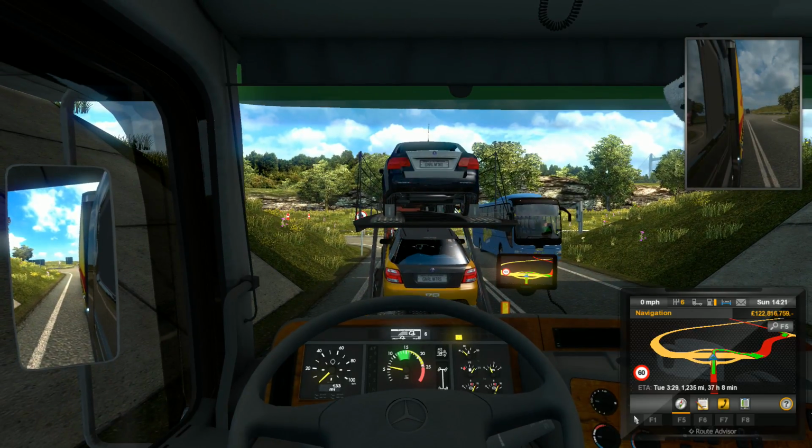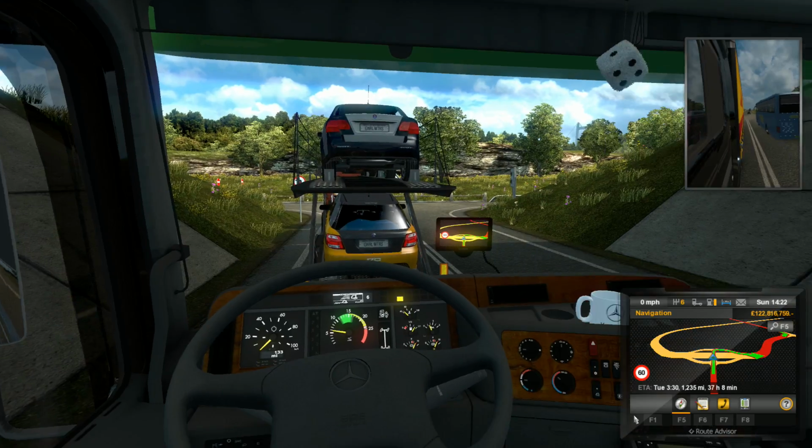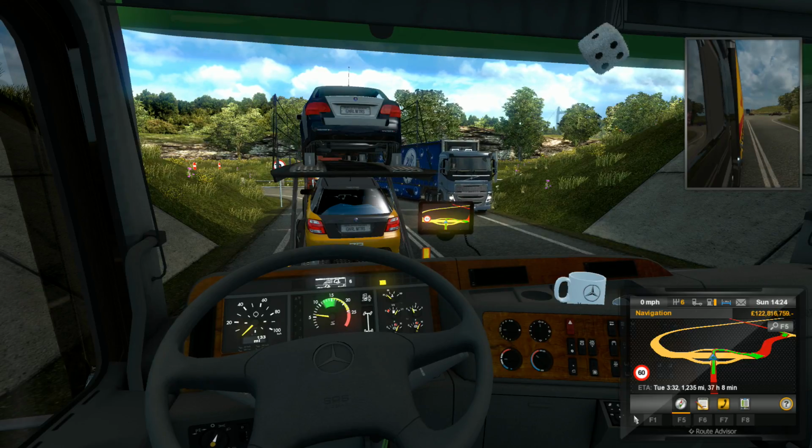Listen to that when I flash the lights. Boom, boom, boom, boom. Indicator stalks. Actually sounds like you're in the cab.